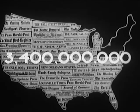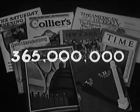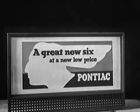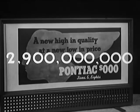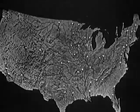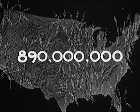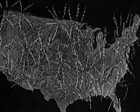3,400,000,000 selling impressions. Through the leading national weeklies, women's publications, and class magazines, over 365 million selling impressions. Month after month, through 5,000 billboards, over 2,900,000,000 selling impressions delivered along the highways and byways of America. Through the great red network of the National Broadcasting Company with its 60 powerful stations, 890 million selling impressions. Through newspapers, billboards, magazines, and radio. Through every great worthwhile advertising medium, day after day, week after week, month after month.